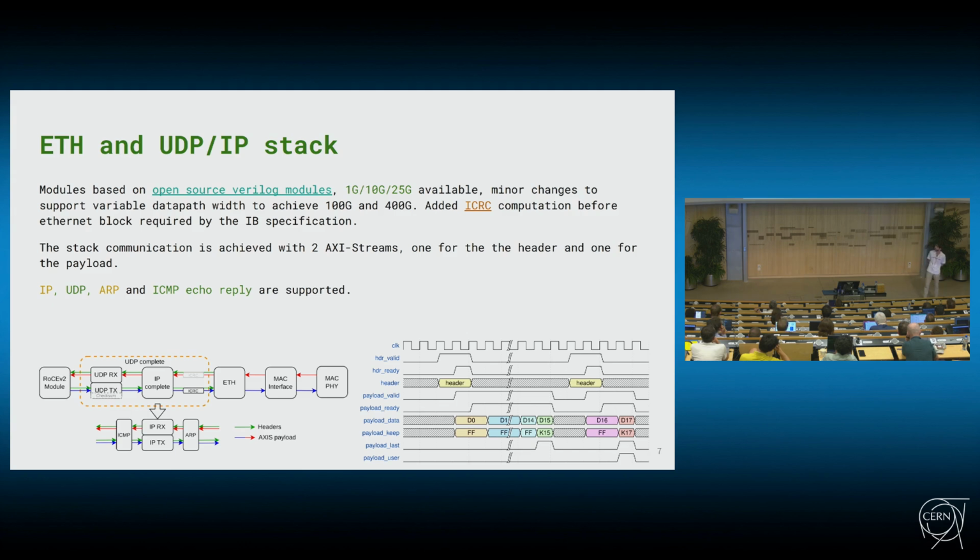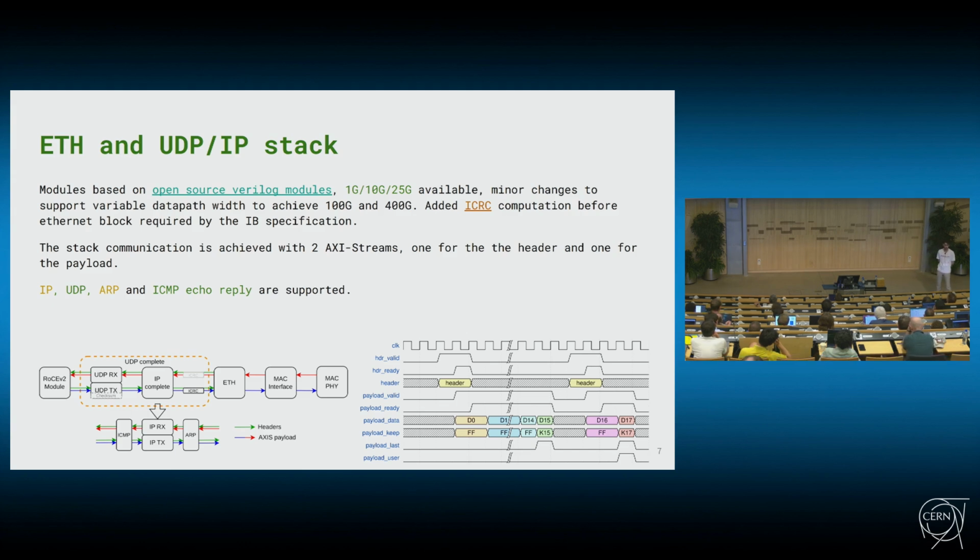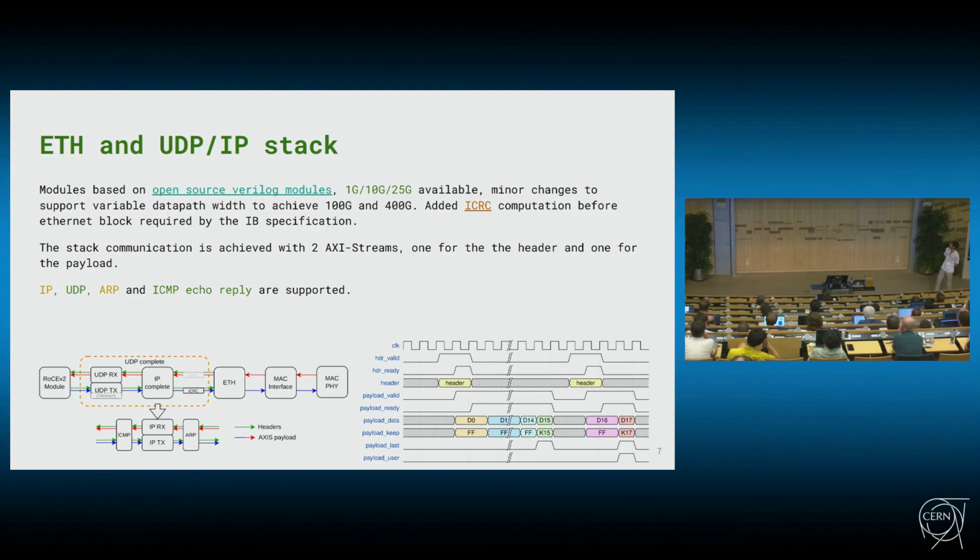All our stack is based on some open source modules written by this guy, Alex Forencich. Probably some of you already know him because he's a monster. But his stack was basically developed for 10, 25, and 100 gigabit. So we had to modify it a little bit to target 400 and 100 gigabit.